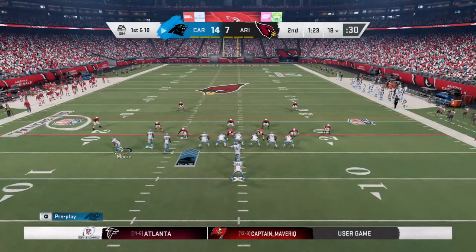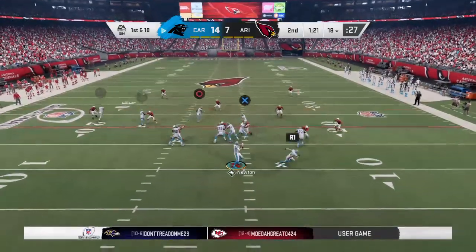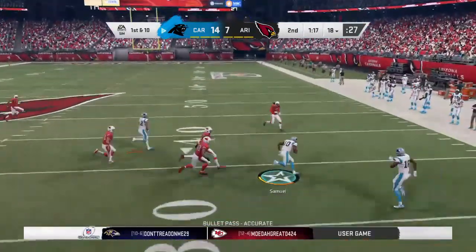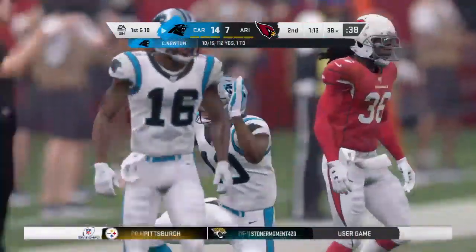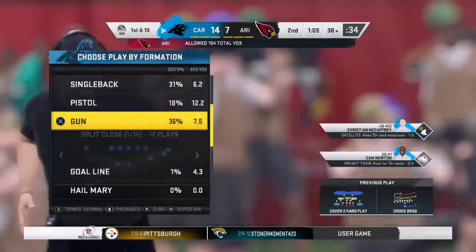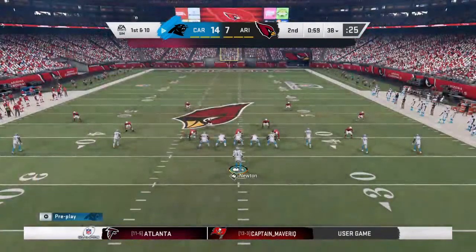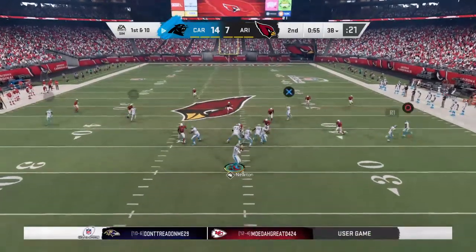Still more than a minute to go, so there is time if they want to mount something here. Not only time, but they have three timeouts at their disposal as well. So that changes everything that you're doing here. Without those timeouts, you can only work the sidelines, hoping to get out of bounds. Here, the middle of the field is still available because you can call timeout and regroup. And a nice gain of 21 yards, from all the way up at the 38 now after a good start to the drive.